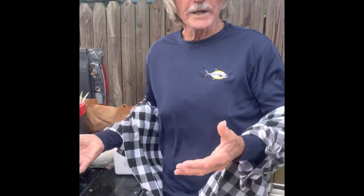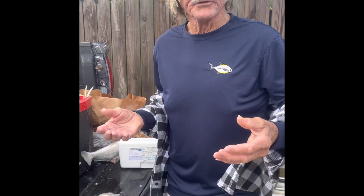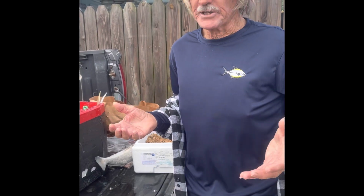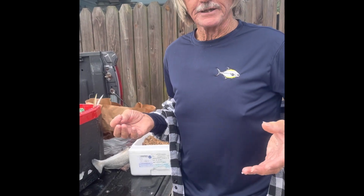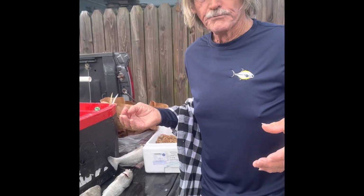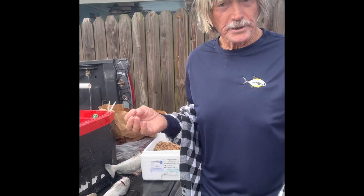So if you all want to get together and maybe Strike Zone or whatever, have a seminar, I'll come over and give you a talk and tell you about what I catch. Not one or two fish, why I'm catching so many fish. And there's a secret to fishing. You got to have a bait in the water, but you got to have what they're feeding on. So anyway, hope you folks enjoy this.